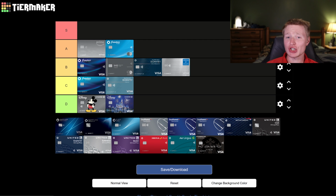Next card on the list is the Chase Sapphire Preferred, and if you asked me about the old Chase Sapphire Preferred, I would have given it a C or D tier, but they've recently updated it, making it a lot better than the old one. Now you get 5x back on hotels and flights booked through Chase Travel Portal. You get 2x back on all travel purchases, 3x back on dining, 3x back on online grocery stores, really weird, and then 3x back on streaming services with 1x back on everything else.